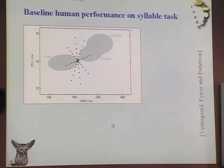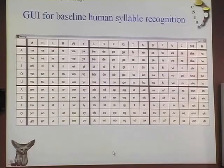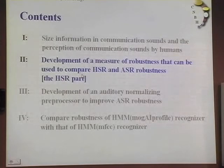We trained people on the one at the very center of this blue spot and 8 others in this blue spot. Basically, we trained them on people of one size. Training for the humans means learning to use this GUI, where we present them a syllable, and they have to tell us which syllable had been presented. They have to learn the funny way in which we're going to use the syllables ma, me, mi, mo, mu. They have to learn to find all the positions, and that's basically what they're doing: learning to use the GUI.